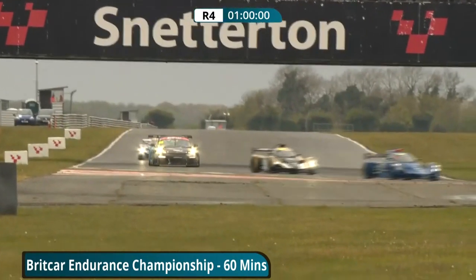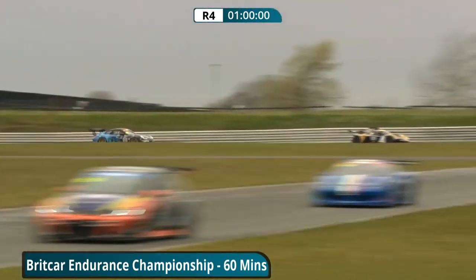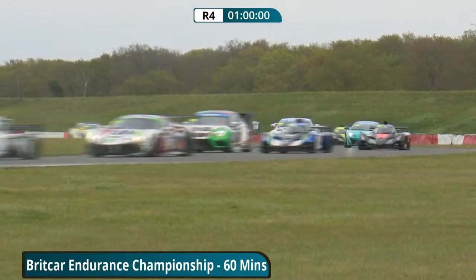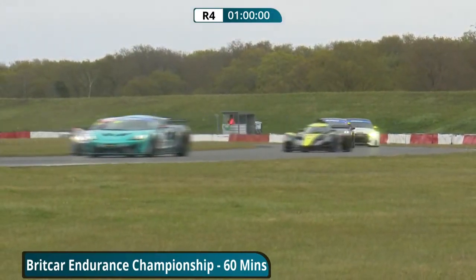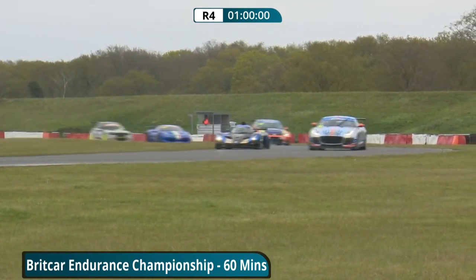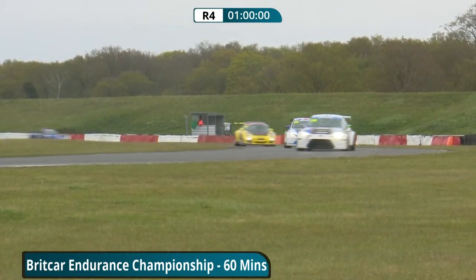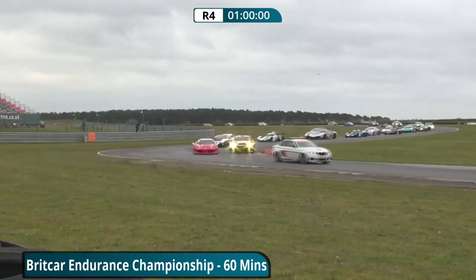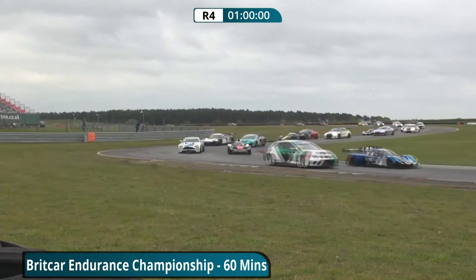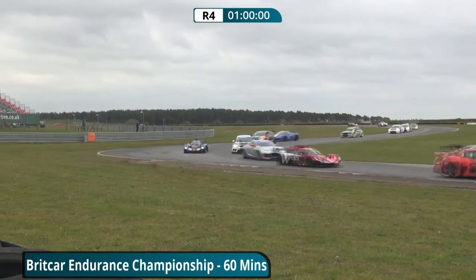I'm really looking forward to this on a drier track than earlier on. Phil Quaife starting the Ferrari that won the first race, number 61. It's a great variety of GT cars for 1 hour of racing. Here we go then with the final race of the day. 1 hour of racing for the Britcar Endurance Championship Endurance category.